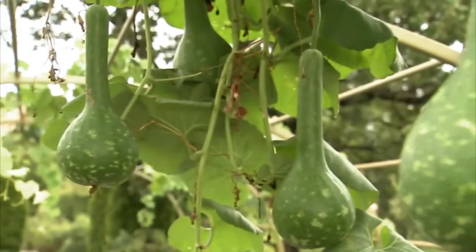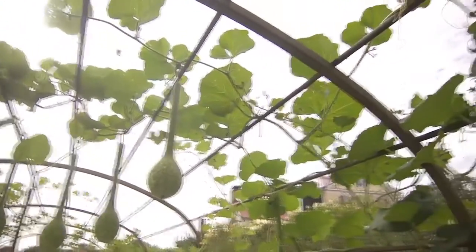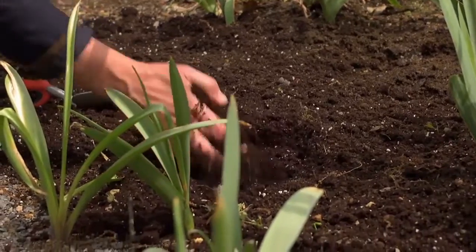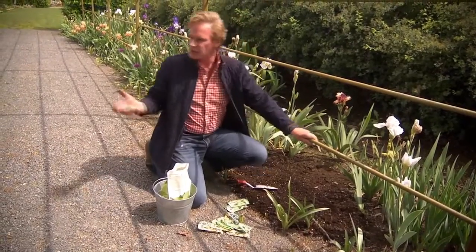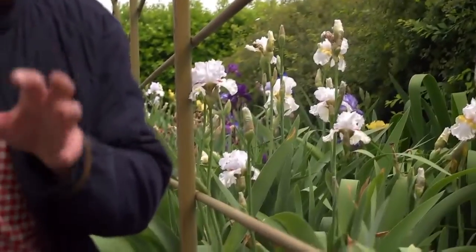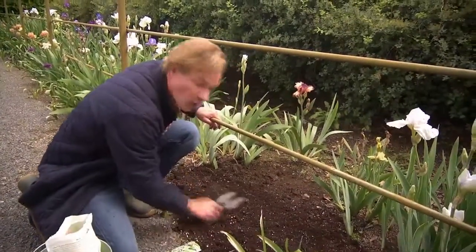I've got some seed down here and you'll see. I've kind of worked up this area. Gourds love lots of sun and they'll grow in just about any kind of soil. I've enriched this with some good potting soil, so there's lots of humus in here. And as soon as the soil begins to warm up, you see these irises? Well, they're just about finished, so that tells me it's time to plant the gourds. The chance of a frost has passed, and the soil is beginning to warm up, and gourds really like it hot.